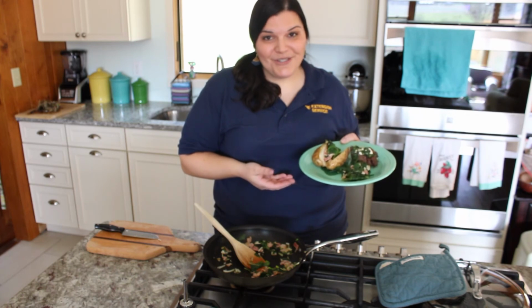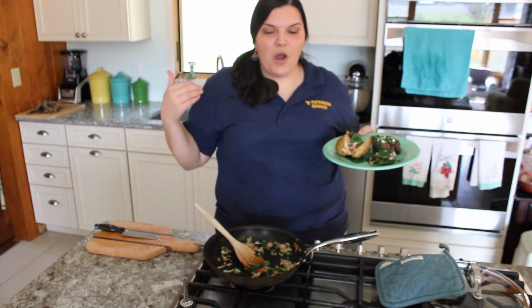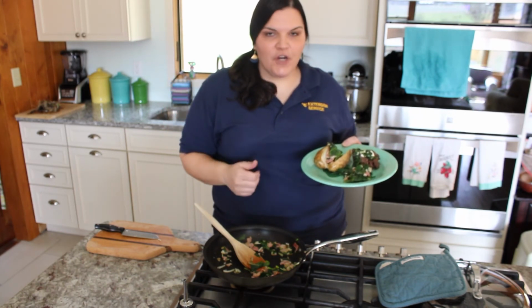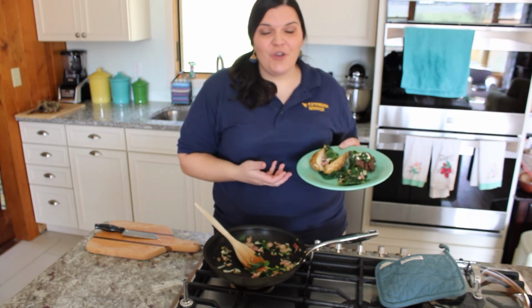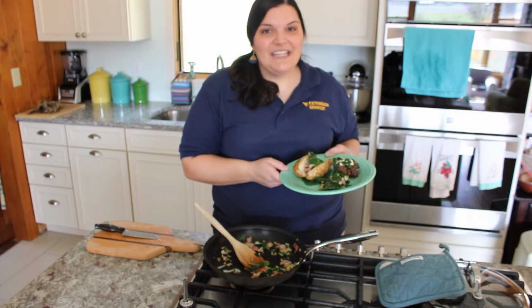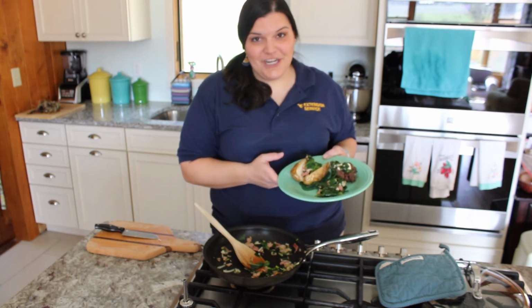Thank you so much for joining me. Whether you are a pro at harvesting, cleaning, and cooking ramps, or this was something new for you, I'm so glad you joined us to celebrate the West Virginia ramp. Wow, what a packed day we've had. We've harvested ramps, we've learned to Highland dance, and then we cooked some ramps.